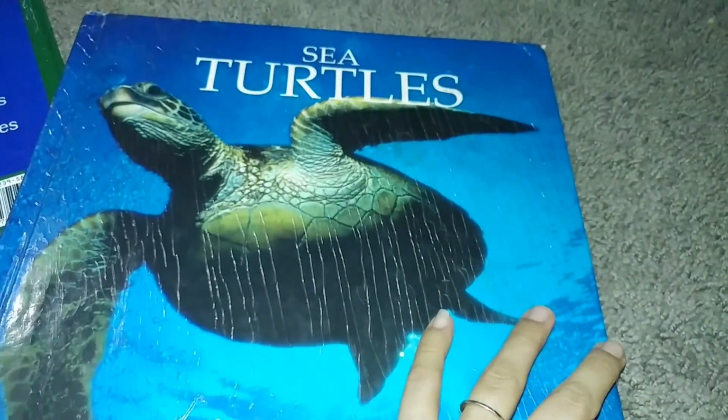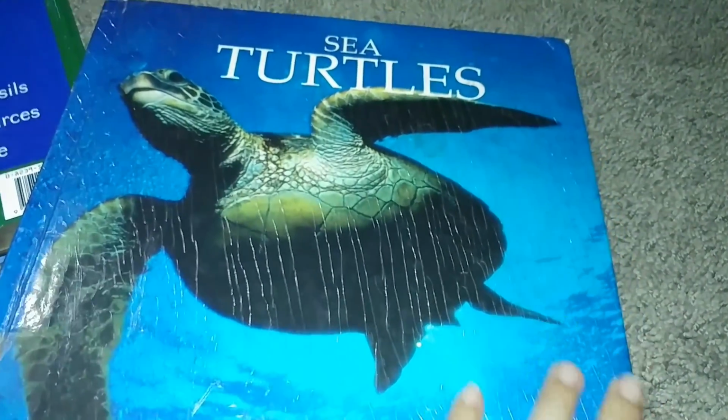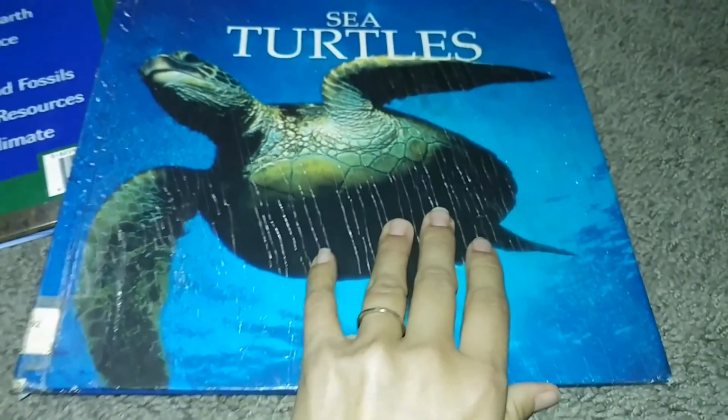So we got a lot of ocean books. This is Sea Turtles. And I don't remember who this was by. Let's see. I don't see it. But they got to do. See that one?